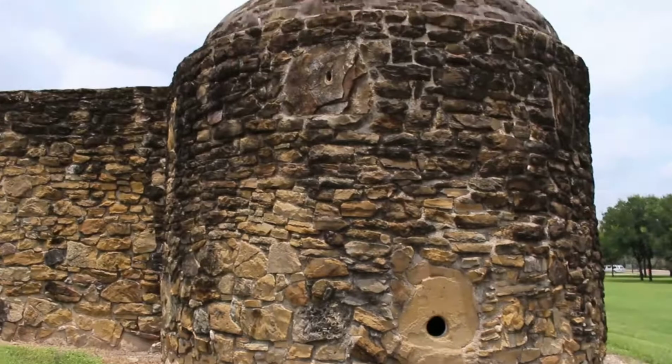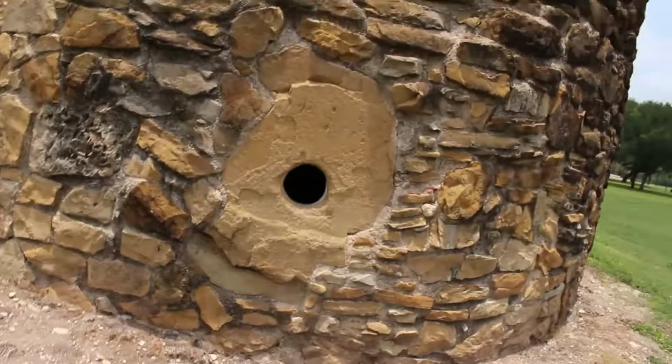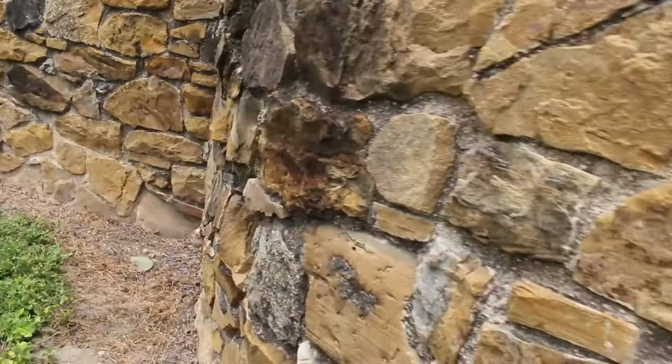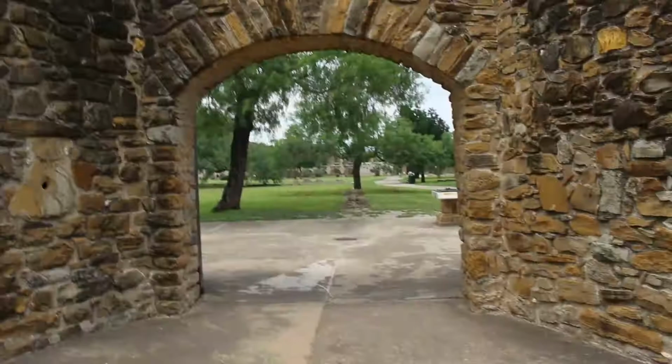So there's like a dome here. There's a hole here. I wonder if that was for cannons. I wonder if that was for something flying in and out of there. I better be careful. I don't know what that was, but there's another one over here. See what's in there. Go through the gate here.